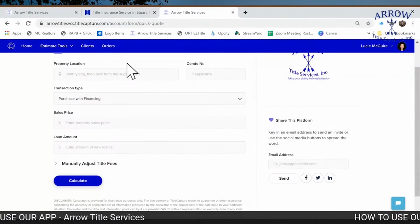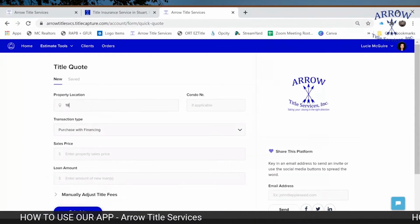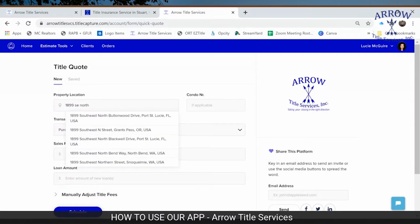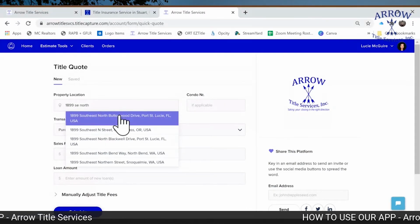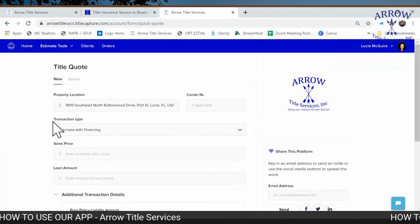And what's really cool is when you have a profile, you're able to go here and put in any property location. So let's say southeast north. Okay, so here's an address in Port St. Lucie. Then you would just click this and it'll autofill that. Now it's going to ask you if there's any condo number that's applicable to that.